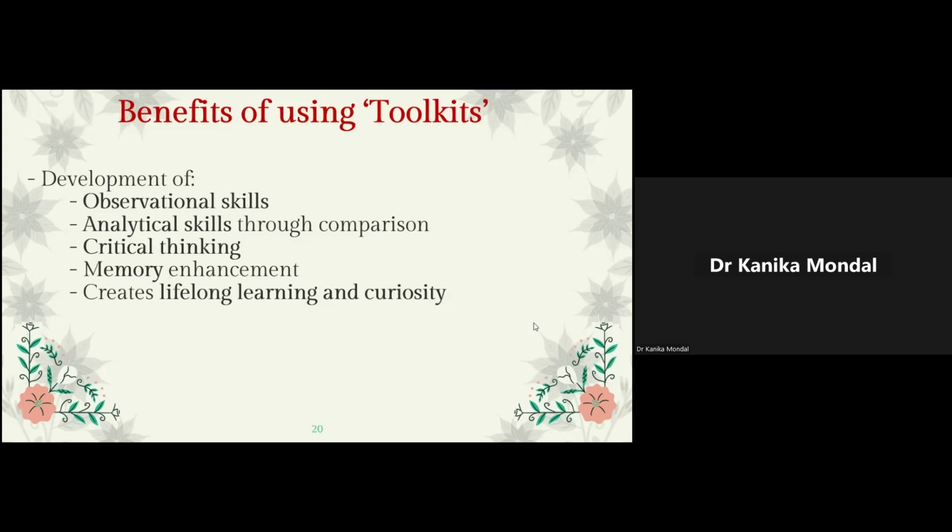Then it also develops their analytical skills through comparison. Of course, the worksheet has a plethora of activities of varied nature. Some would be drawing, some would be to pick an object and write a poem of your choice, or write a story, and just simple observation, like you draw and narrate or enact. Then it develops children's critical thinking. Memory enhancement definitely is there, and it creates lifelong learning and curiosity.